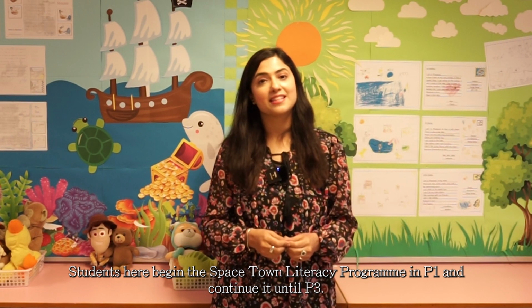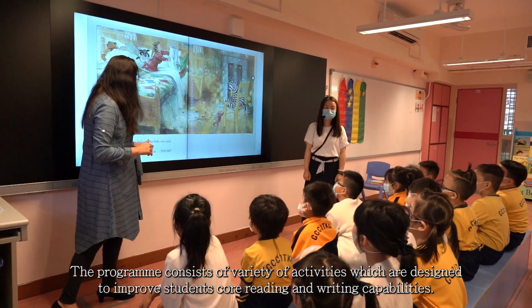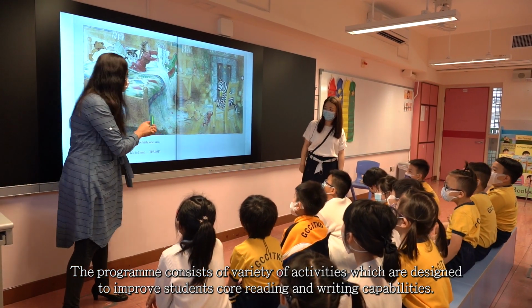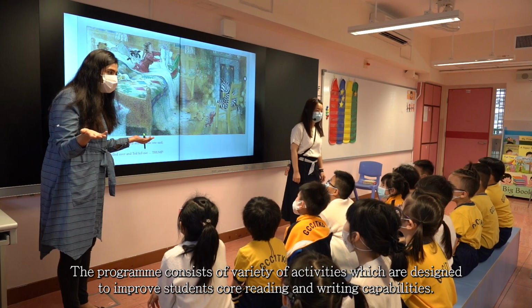Students here begin the Spacetown Literacy Program in P1 and continue it until P3. The program consists of a variety of activities which are designed to improve students' core reading and writing capabilities.